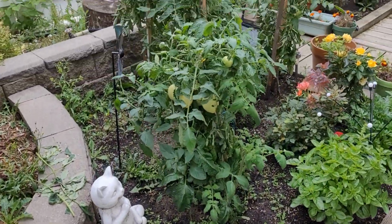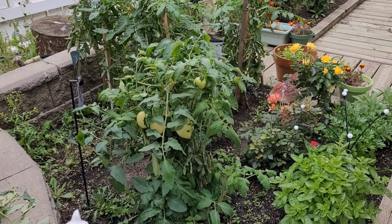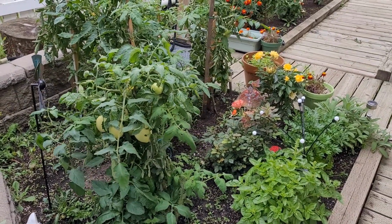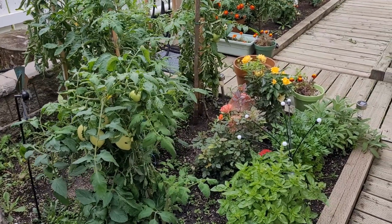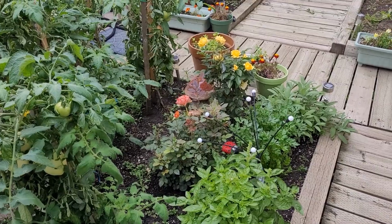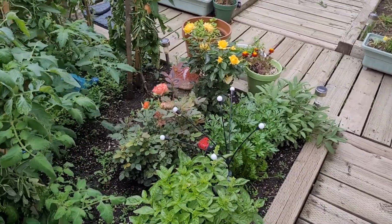I have been harvesting a lot of tomatoes, and I will go inside and show you guys some of the tomatoes that are ready to go there. That's not all of them. I have been madly canning and making salsas and stuff, so a lot of them have already been processed.